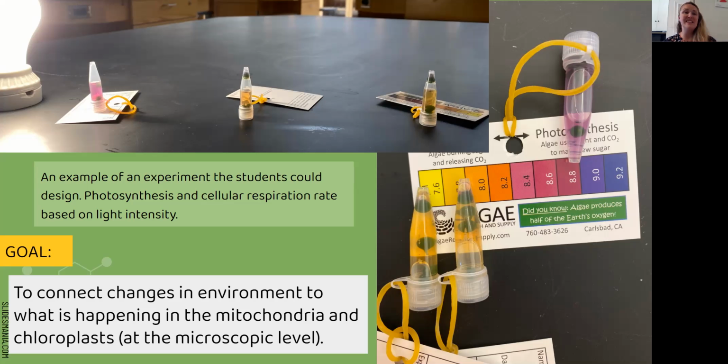So you can see here, this is a light intensity setup. And if we look, the little algae beads that are closest to the light are having a higher rate of photosynthesis than the algae beads that were further away from the light. So hopefully they're understanding that there are these small changes at the microscopic level, right? The rate of photosynthesis, and that could have an impact on the environment because of the indicator, right, it's changing the amount of carbon inside the indicator.